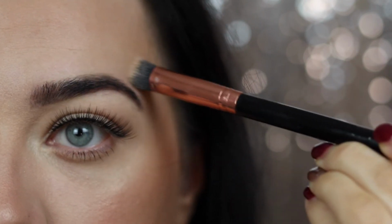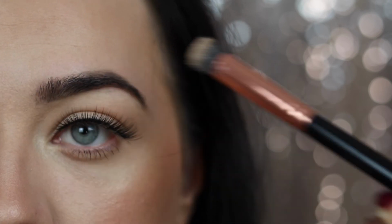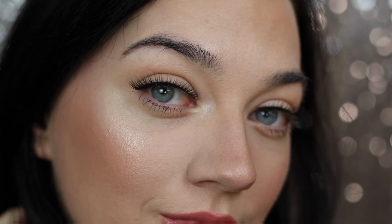And then I just like to take a brush and go around the brow just to make sure that I've cleaned up all the edges and it looks a little bit softer. So you can see there the difference. I have dark hair, so obviously my brows are dark, but they still don't look too harsh against my skin and my hair. The brow color I go for is usually just one or two shades lighter than my hair. I don't like my brows to be too black, so that is the color I'm currently loving and I think it suits me the best.